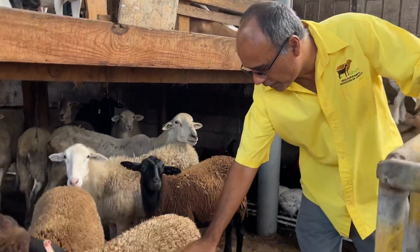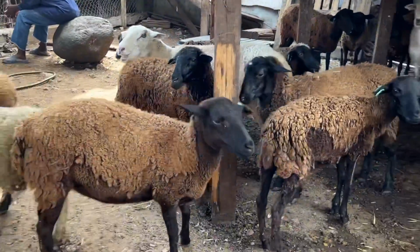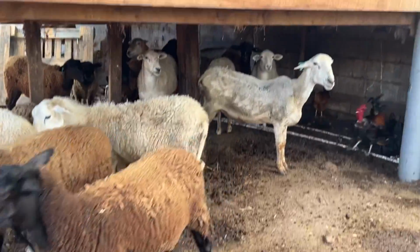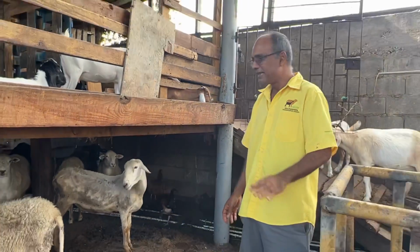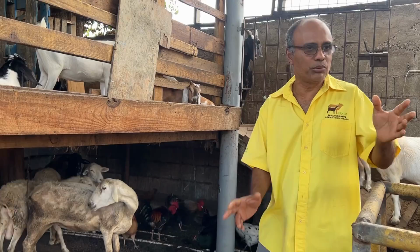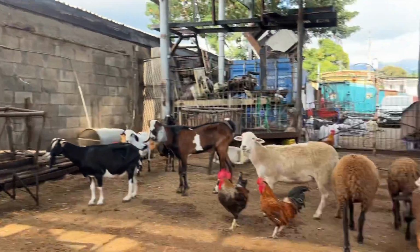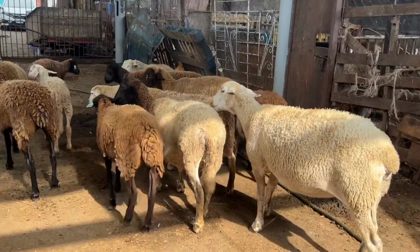So I'm going to touch some of these sheep here now and you'll see the response. You see that? We're just not going to allow you to touch them. They tend to always stay together. They always herd and stand together, as you can see right here. They all stand together all the time.